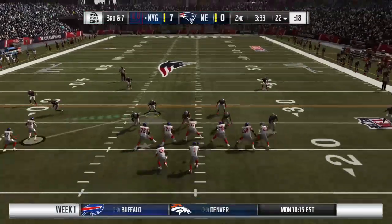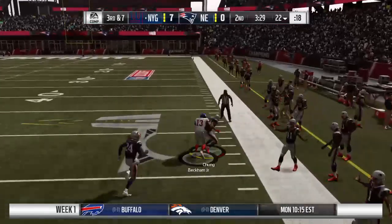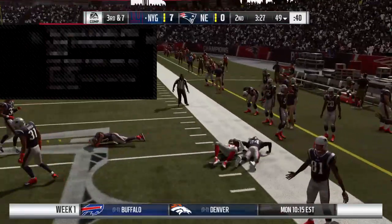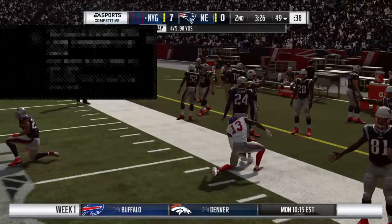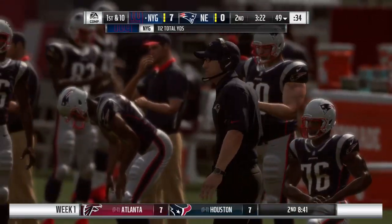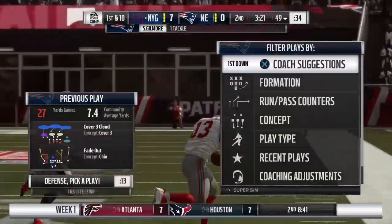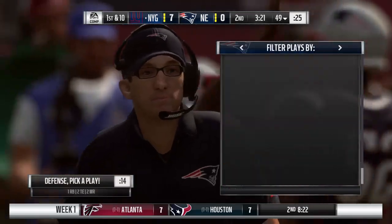Hurry up, here we go. On 3rd down, Murray. He finds Beckham complete. And they nearly get this all the way to midfield. Mark him down at the 49. A very solid gain of 27. He's such a good route runner. Shows it there on 3rd down. And a good pass. And you know what?